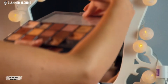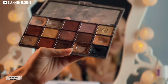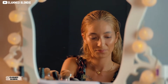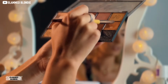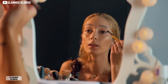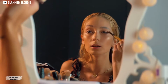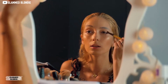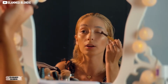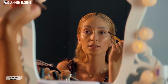Okay, so the next thing that I'm gonna use is this palette, which you obviously already know because it's my favorite palette of all time. And I will just take this shade first and I will apply it here. Take some more and I will start to blend this in my crease.